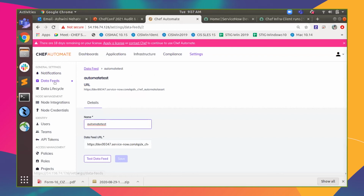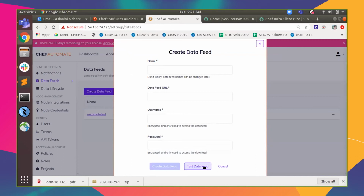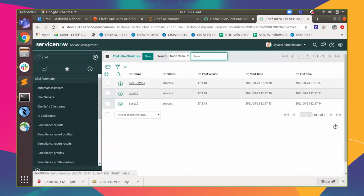So to create a new data feed, we need to add all these entries, username and password, and then we can test from here that our data feed URL is working fine. It will automatically give all reports from Automate to ServiceNow. And this is what it looks like. So this is a node which has been run.